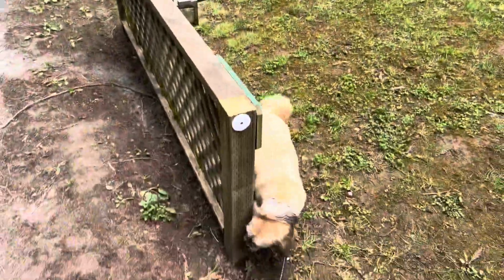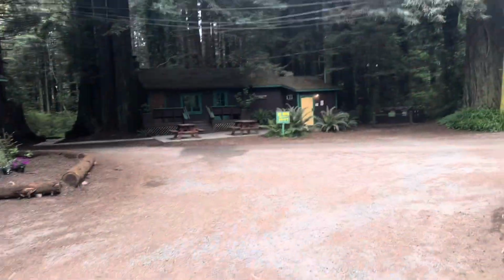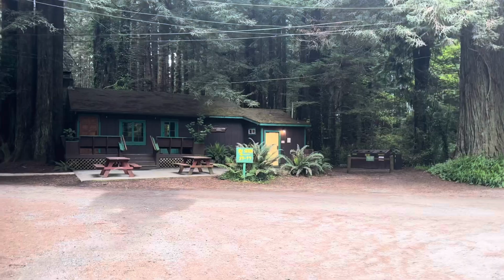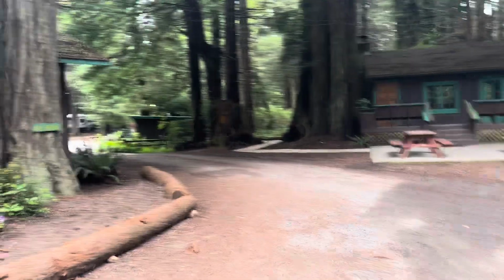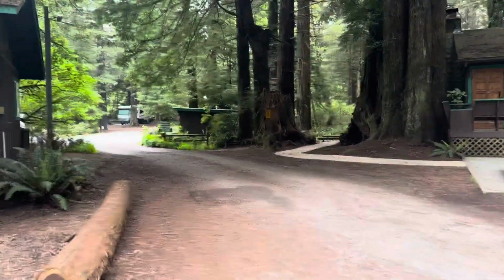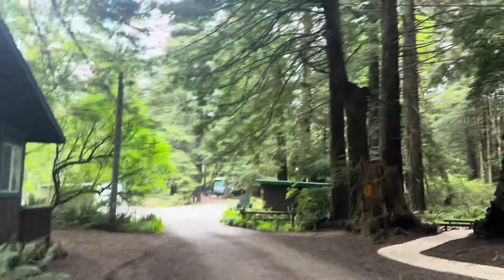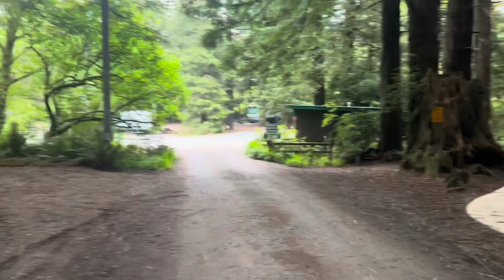So this morning I'm taking my old buddy Todd for his walk and taking you guys on a tour. Very peaceful and quiet. So as you come around this corner, you're going to get into where all the RVs are. But look at this. Isn't this beautiful?